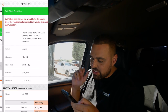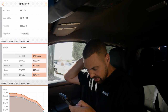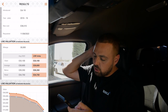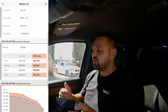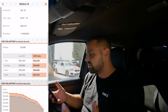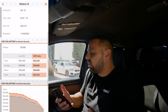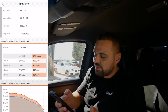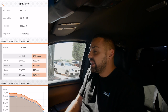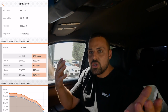Cap Black Book Live is the only valuation system giving me a valuation for this car currently, because for some reason Auto Trader's not giving me a valuation. But according to Cap, the retail value of this car is £34,750. Obviously, with the kit that this particular one has got, it's valued at higher than that. We've got it advertised for about £38,000 plus VAT, okay? VAT is an absolute killer if you are not VAT registered, but of course, if you are VAT registered, you can claim the VAT back.